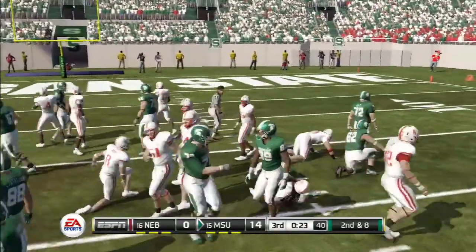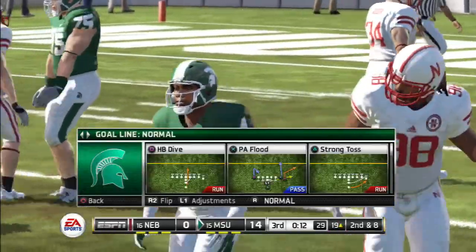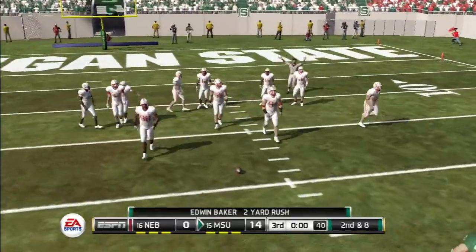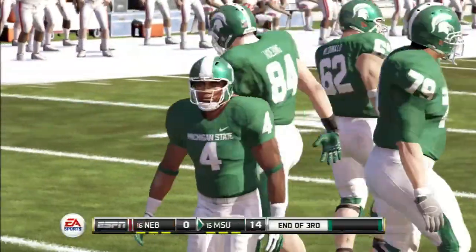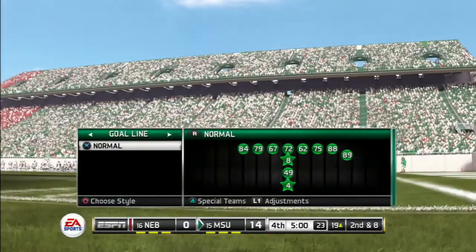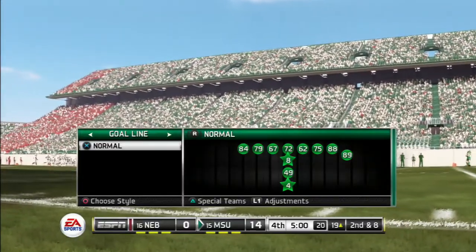Takes a handoff inside and stopped immediately. A 2-yard run by the halfback. That's the senior safety that made that tackle. Great job of providing run support from the secondary. And this is still anyone's ball game as we head into the final quarter of play. Our score here at Spartan Stadium is the Spartans 14, the Cornhuskers nothing.